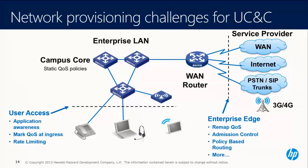The other issue is things like policy-based routing, because you may have both an MPLS network, but you may have DSL or some other network that's lower cost, and run the data traffic, web traffic, over the DSL. That provides you cost savings, and that frees up the MPLS for more mission critical traffic, or traffic that needs higher priority of service. And then, leverage the PSTN or SIP trunks where it makes sense.